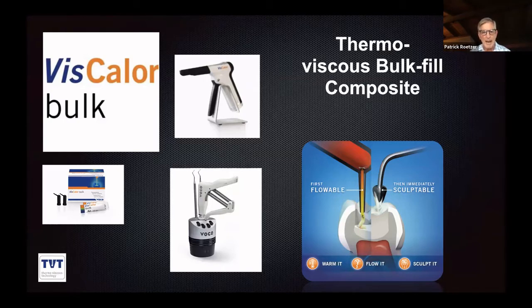You can use that caps warmer on the bottom, which is probably what we're going to go with at school. Or you can use the gun. The gun will heat it. It has a special capsule that will allow it to heat with infrared.